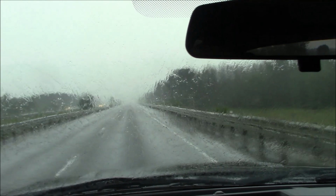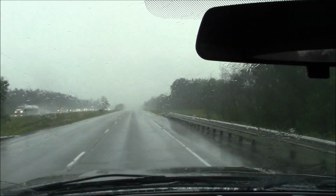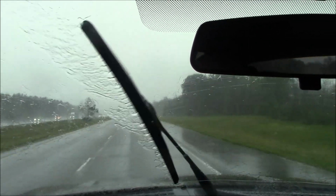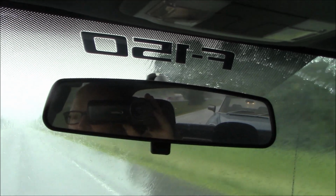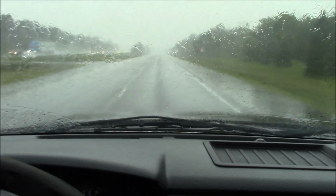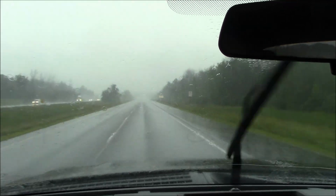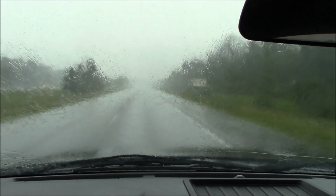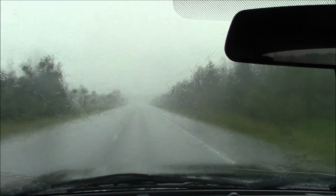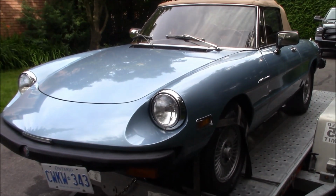Ciao. All right, we're on the 416 highway just outside of Ottawa, and it's raining pretty much non-stop for the last hour or so. So it'll be interesting to see how the Alfa does as far as being watertight after driving through all this mess. So we'll see how dry it is once we get to Ottawa and once the rain stops. Raining even harder.